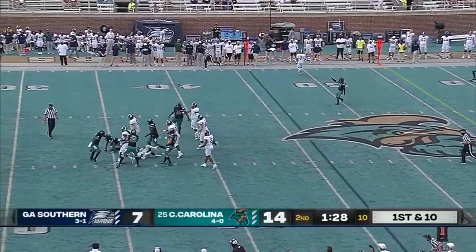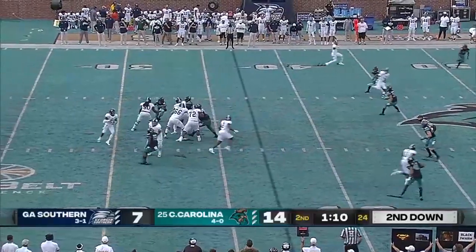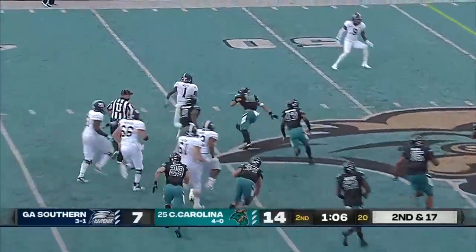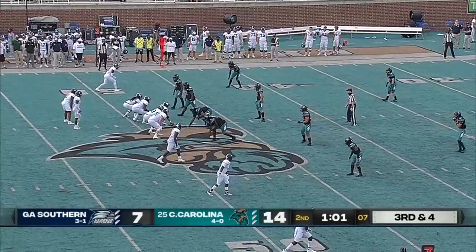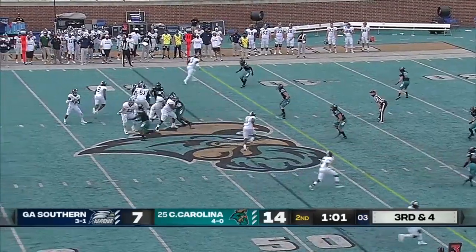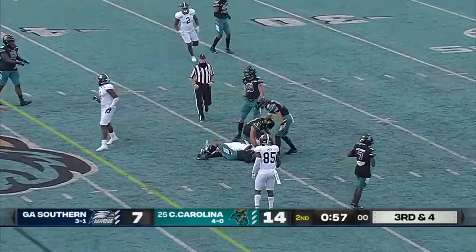Oh, my goodness. Southern quickly back to work. There's a hole for Wirtz to work. Trying to cut to the outside. Shai Wirtz under pressure after giving up that sack. Wirtz connecting with Caleb Hood for the first down.